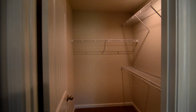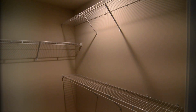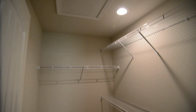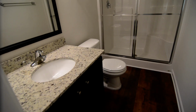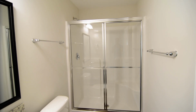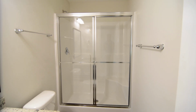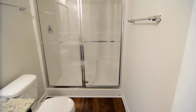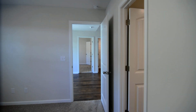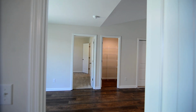And you have a nice size walk-in closet in here as well. It looks like there also is an attic access. Not sure if there's storage up there or not. And then a full bathroom as well with granite countertops. And again, those floors. And a walk-in shower. You do have, looks like a corner bench seat in the back of that. And a nice sized mirror there as well. So that completes our tour of this home.